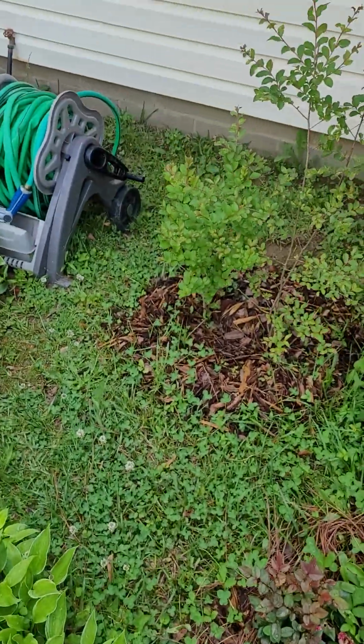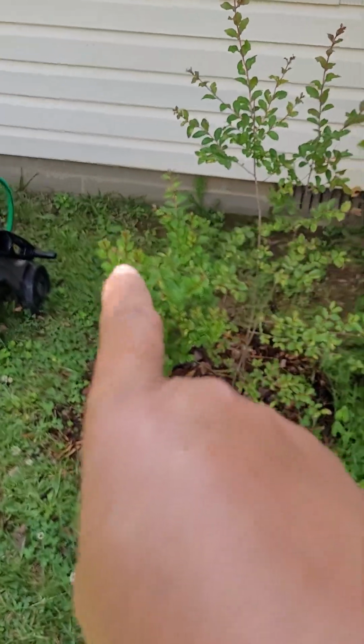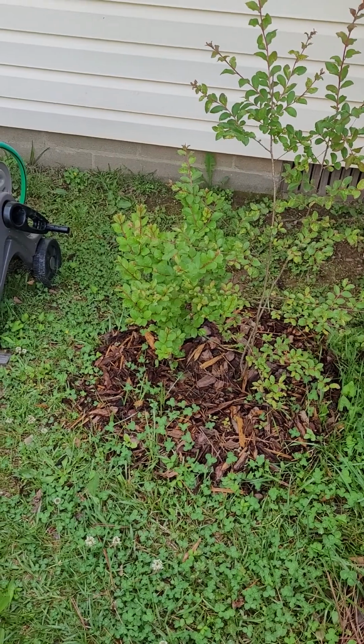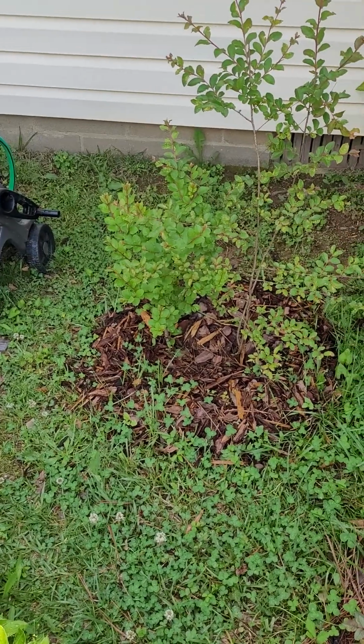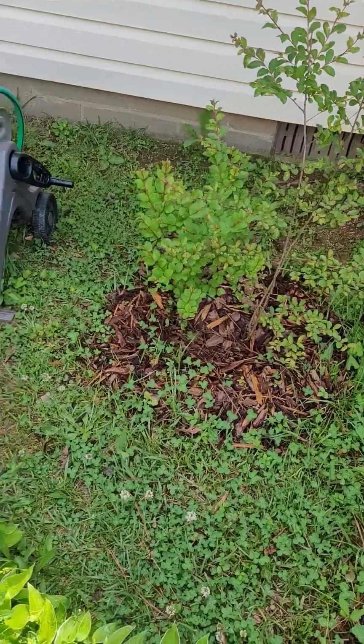Okay, my crepe myrtles are doing well. I did get impatient, and that shorter one there, I ended up cutting off the dead growth. Shortly after I did that, it started sprouting these leaves. So even though they're no longer the same height, I'm still pleased with how they look.